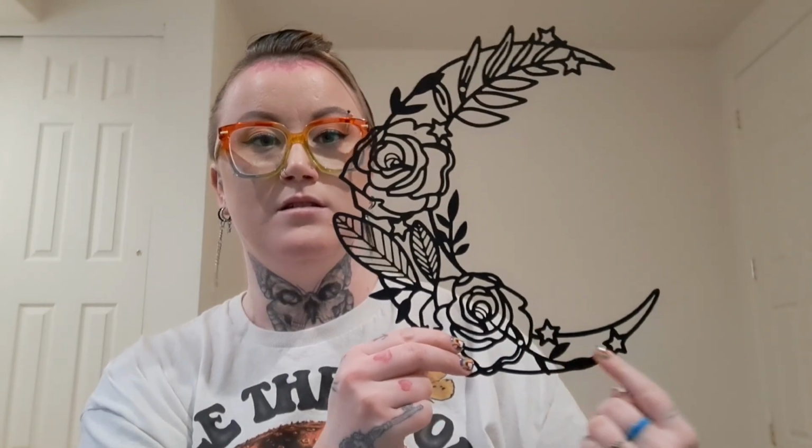Then you have little stars right here too. So that is just stunning. That is really pretty. I have one somewhat like this, but they're flowers in my bathroom already, so this would match perfectly. I think that's probably why I got it.